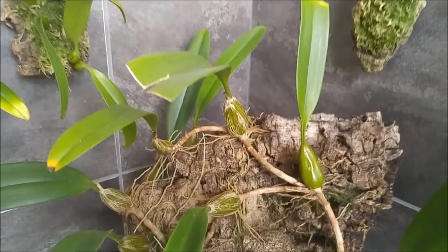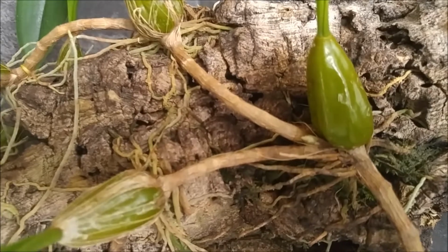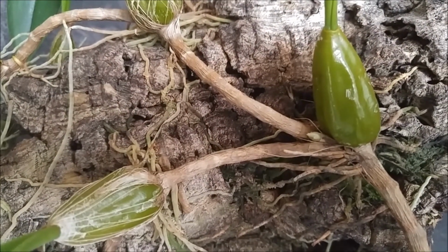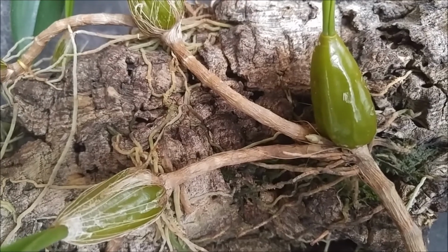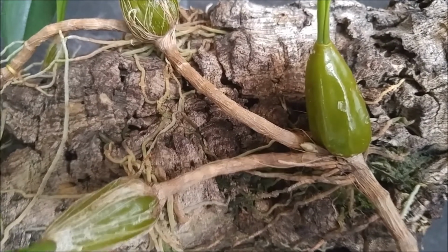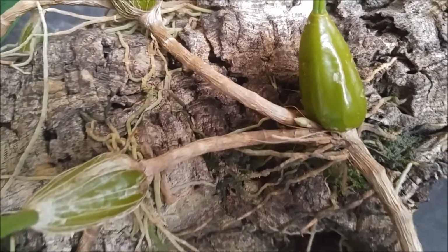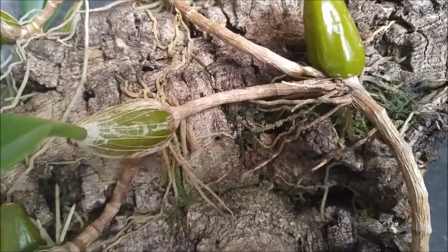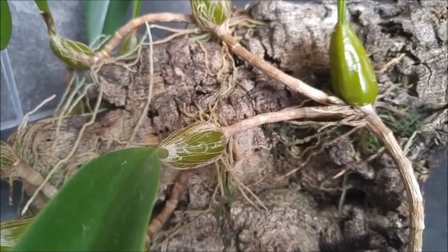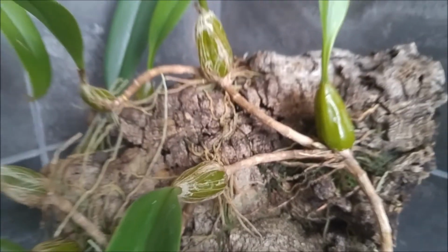And this is my Bulbophyllum eberhardtii, and there is a spike growing. This is one of those Bulbophyllums that bloom every year for me at approximately the same time. And so this is the first spike that appeared. Last time it produced two spikes on two pseudobulbs. So we'll see, maybe there are more spikes coming on this plant.